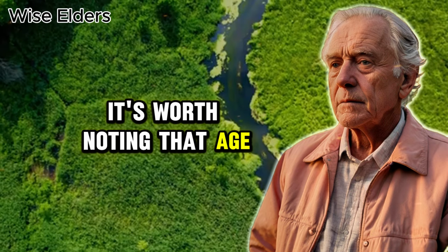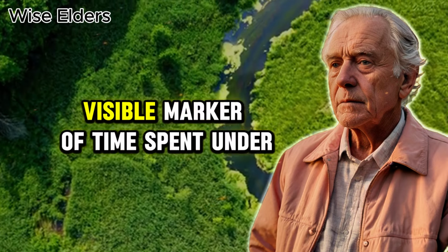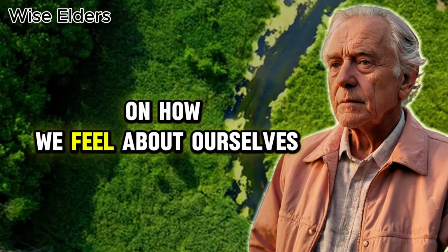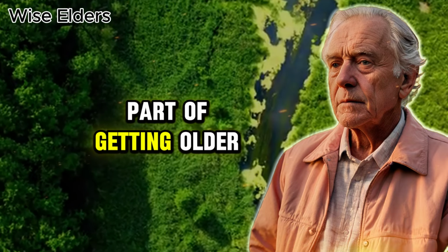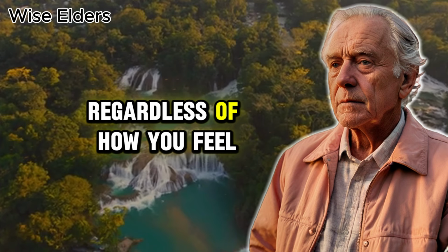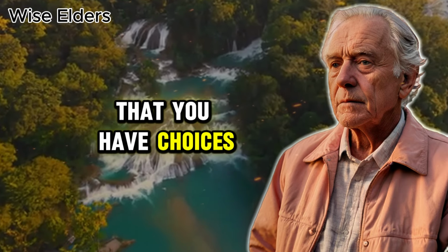It's worth noting that age spots are not dangerous in and of themselves. They're a natural, visible marker of time spent under the sun. However, they can have a real impact on how we feel about ourselves. For some, they're simply another part of getting older. For others, they're an unwelcome reminder of the passage of time. Regardless of how you feel about them, the most important thing is to know that you have choices.